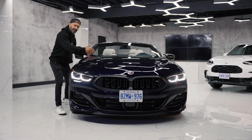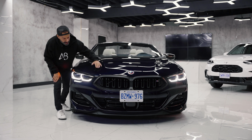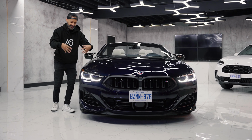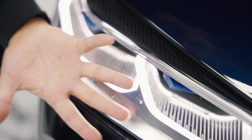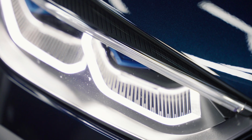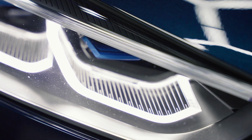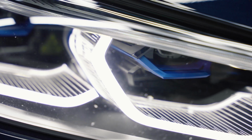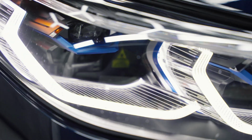To the front of BMW's flagship 8 Series, you've got this long hood that goes downwards and smooth. It's short, it's wide, it's aggressive. You've got these BMW laser headlights that have all these little blue touches, and when you look at them, you're like, wow, this took a whole team to build these headlights. They're so clean, and every detail is just silky smooth.